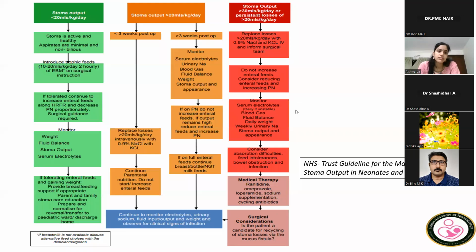So usually we try to correct the stoma prolapse in case of colostomies done for Hirschsprung disease or anorectal malformation, where the closure will be done by 6 months or 1 year of age, only after the definitive procedure. But in this case, it's better to go for a stoma closure rather than a prolapse correction.